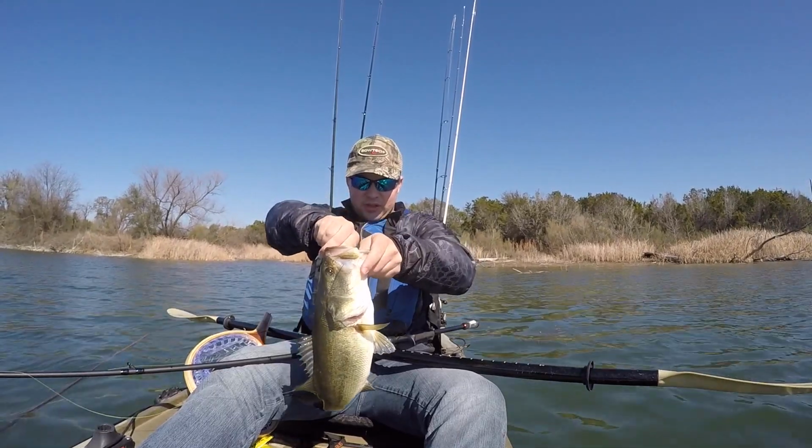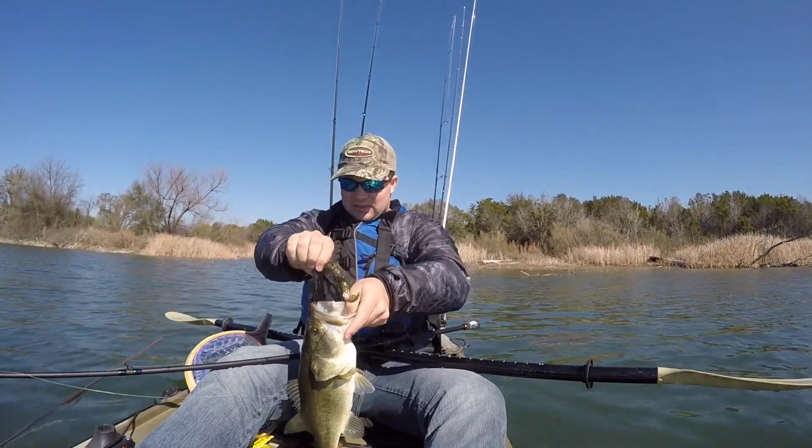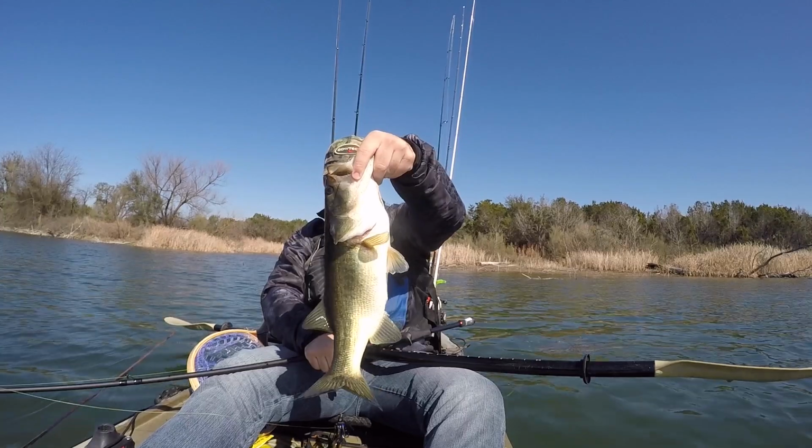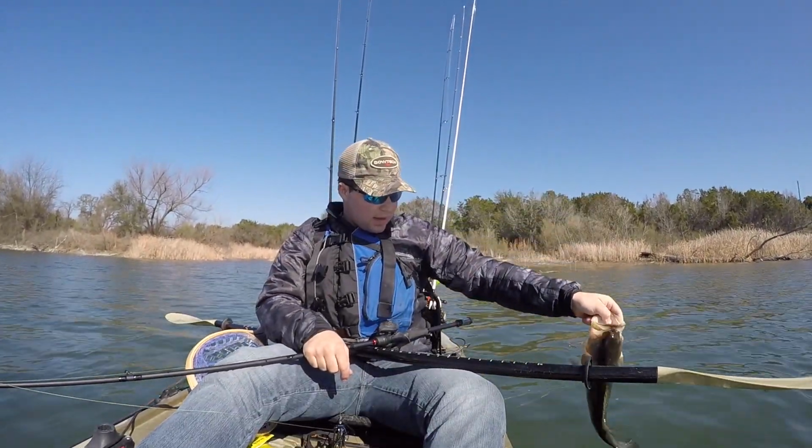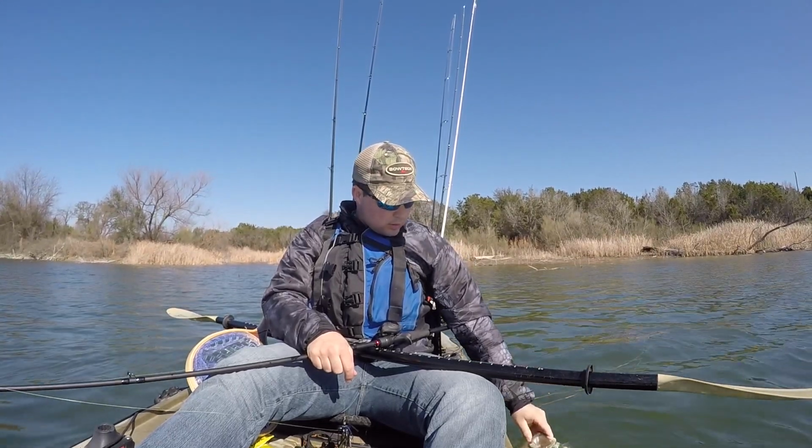This is another great size fish, guys. Oh yeah. Maybe about 2.5. But better than that other one. The other one was only about a 1.5 to 2. Let's let that guy go.